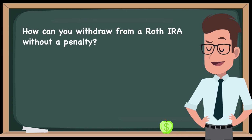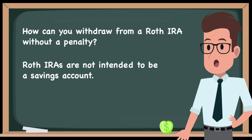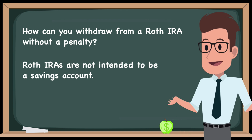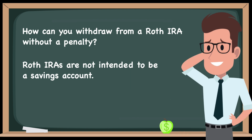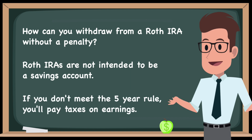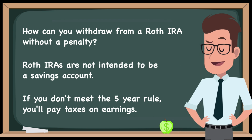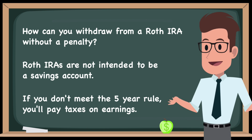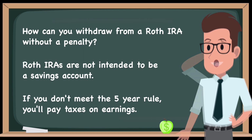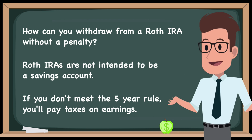So then how can you withdraw from a Roth IRA early without a penalty? While Roth IRAs are not intended to be a savings account, Roth IRAs do allow you to withdraw funds without the 10% early withdrawal penalty, but only for a number of exemptions. If you meet the 5-year rule, you won't pay taxes on these withdrawals if you're over 59 and a half. But if your account is younger than 5 years, you'll be responsible for income taxes on the earnings portion, not the contribution portion, which never has taxes or penalties of your withdrawal.